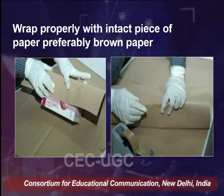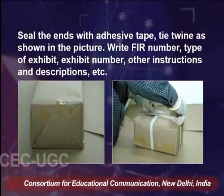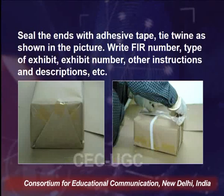It should be wrapped properly with an intact piece of paper, preferably brown paper, so that it can be tied and the seal is clearly visible on this paper. Seal the ends with adhesive tape and twine as shown in the picture. After mentioning all the details, the FIR number, type of exhibit, etc., on the top of the brown envelope, you should also mention the forwarding note along with the seal. This will directly go to the forensic science lab and they can see which evidences are being packed and how the different dried blood stains are being packed in the proper packaging material.